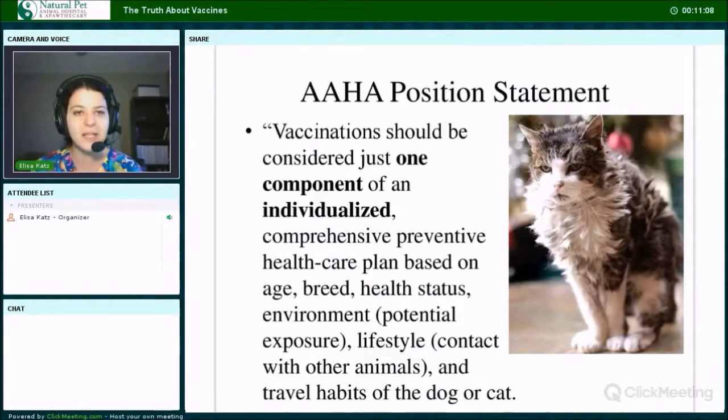Just a little bit more before we leave the AAHA statements. The last portion that I want to tell you guys about is vaccination should be considered just one component of an individualized, comprehensive preventive health care plan based on all these other things. And I included a picture of this poor haggard old cat because I have certainly seen some veterinarians that'll just poke this cat with vaccines without even determining whether the cat has any type of chronic illness or whether he or she even needs the vaccines. Hopefully that is becoming the way of the past, and that titers are going to start to become the norm.